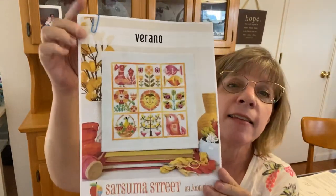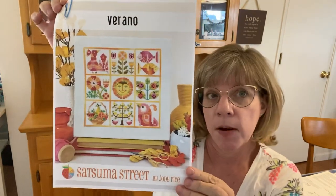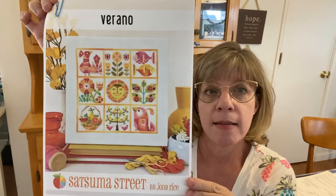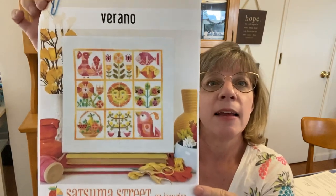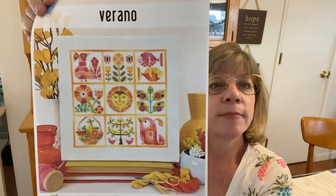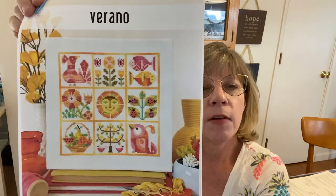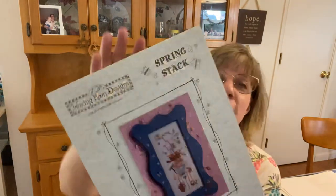The next is a Satsuma Street. Now, I bought this as a PDF download from her site on Etsy, and it is Verano. It's her summer sampler, I guess you'd call it. Just love, I love her style. I really do. I love her too. She's really sweet.